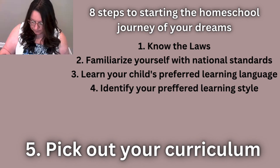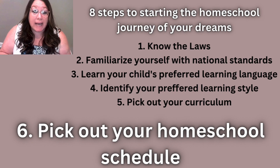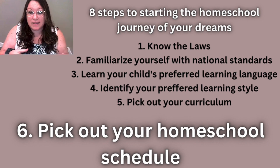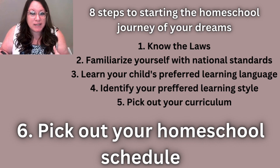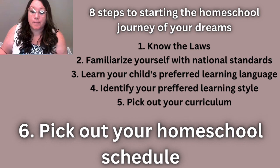Now, number 6 is picking your homeschool schedule. This is something that I walk you through how to break it down yearly, monthly, weekly, and daily. So you can discover that on the blog. And I have a whole freebie pack for that with calendars and master sheets and attendance cards, and just really makes it easy for you to keep on top of your homeschool, keep it organized, and keep it like a well-oiled machine.